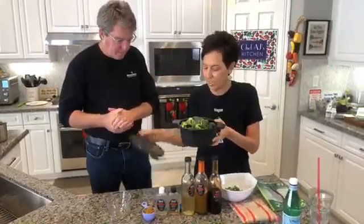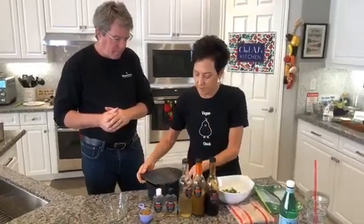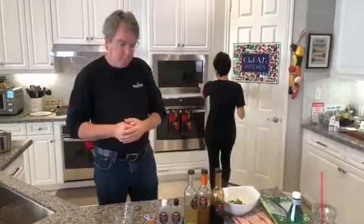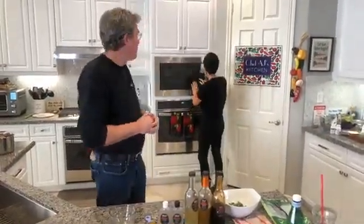I love this little Pampered Chef micro steamer. I've got a little bit of liquid in the bottom, some pot liquor. I'm going to put it in the microwave for 4 minutes while I continue the recipe live.